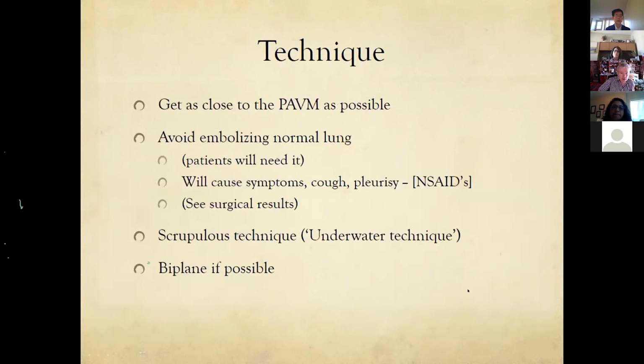So, my technique is, as I've already pointed out, you've got to get as close to the actual abnormal telangiectasia, the bit at the end of the blood vessel, as Marie pointed out. You want to get to the end. It's no good embolizing it at the beginning. It's not going to help.